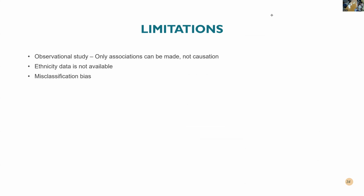What are the limitations of this study? One of the major limitations is that it's an observational study. Therefore, we can only make an association. We cannot say it's causation. We don't have the baseline ethnicity data of these patients. And like all registry-based studies, it is prone to misclassification.